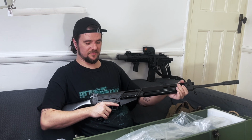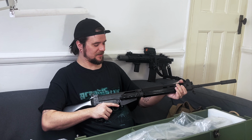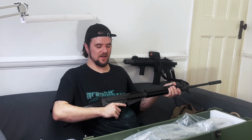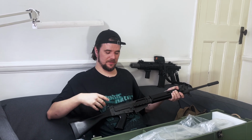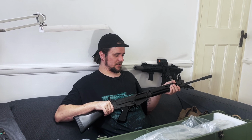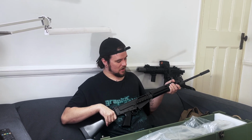The box it comes in is really nice. It's not the greatest, and ours did get damaged in transit. I believe that was from customs taking it out. The zip ties that keep it all clamped down and secure had been cut, so customs definitely took it out and had a look at it, and then because it wasn't clamped down, it damaged the inside of the box. So that's another thing we're gonna have to complain about.